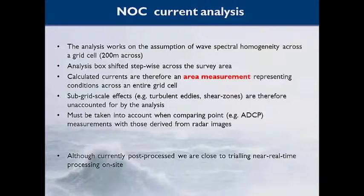Now this area problem is very important because subgrid scale effects are not accounted for in this analysis. If you've got strong horizontal gradients in currents, which you do get in these areas, it can really muck up the analysis. So we're assuming wave spectral homogeneity and also, to an extent, current homogeneity across this grid set. And this must be taken into account when you're comparing this area measurement with something like an ADCP.